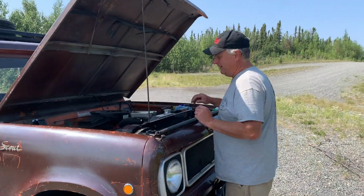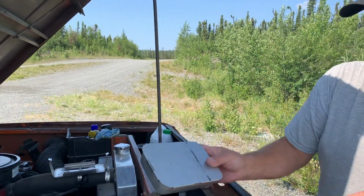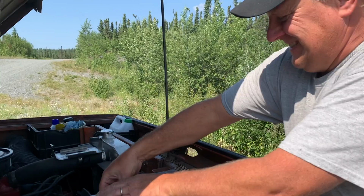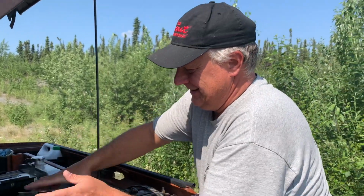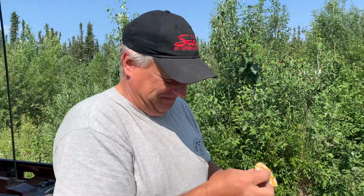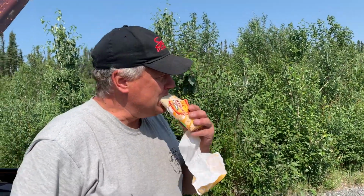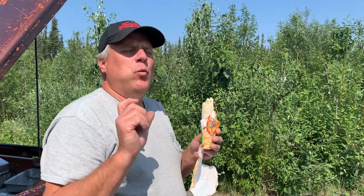So let's see how the burrito has turned out. Need my oven mitts. Hot, hot. Nice and warm. Let's see how it does. All right. Warm. Probably could have used another 50 miles of cooking, but good. Cheers.